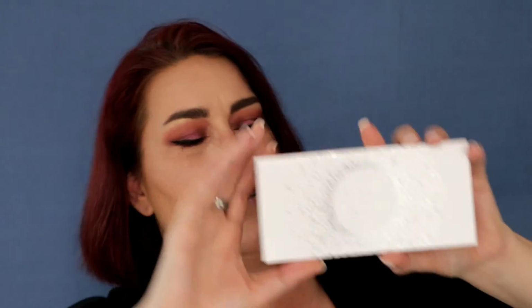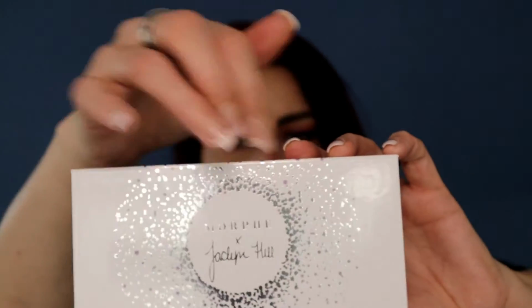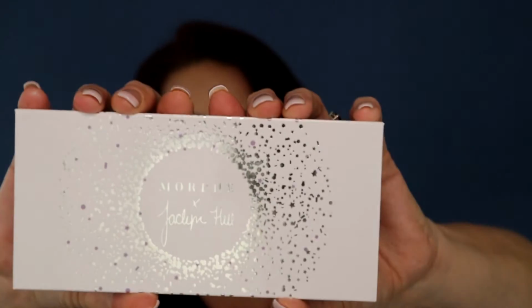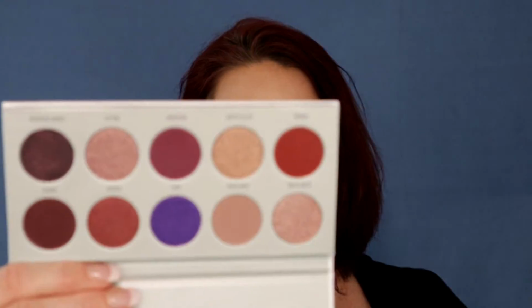I do have all 4 of these palettes. This one is the Morphe and Jaclyn Hill Bling Boss. It looks like this on the outside. It is really cute with her name in the center and all the confetti around it. And the confetti pieces have purple in them, which kind of gives you an idea of what's going on the inside of the palette. Inside the palette, we have this.